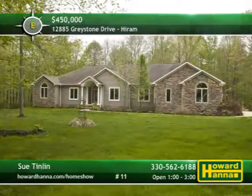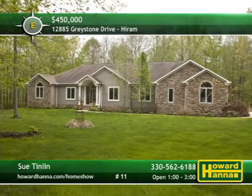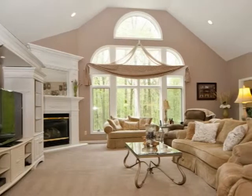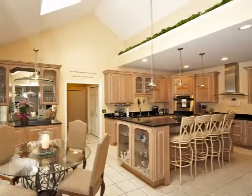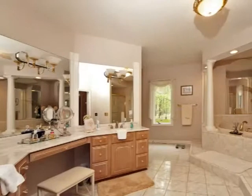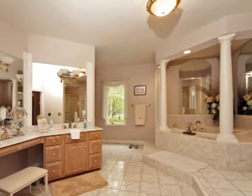Hisong. Set back on more than 6 secluded acres in Hiram, this custom ranch contains 3 bedrooms, 3 full and 2 half baths. A fireplace fills the far corner of the great room, where a Palladian window rises to meet a cathedral ceiling. Granite counters, wooden cabinetry, and a warming drawer are among the numerous upgrades of the gourmet kitchen. The first floor master suite enjoys the use of a fireplace, a glamour bath, and a private deck.